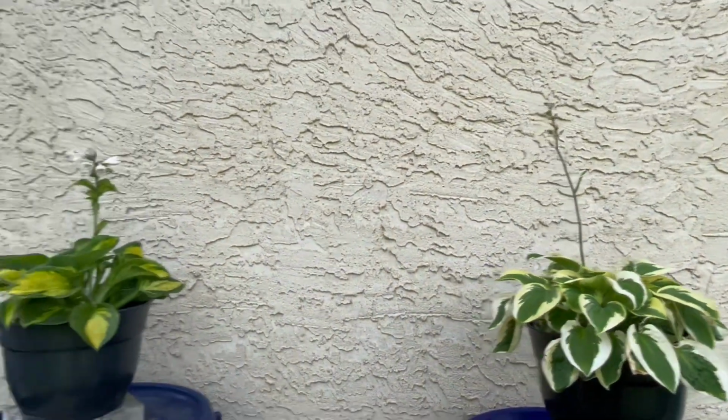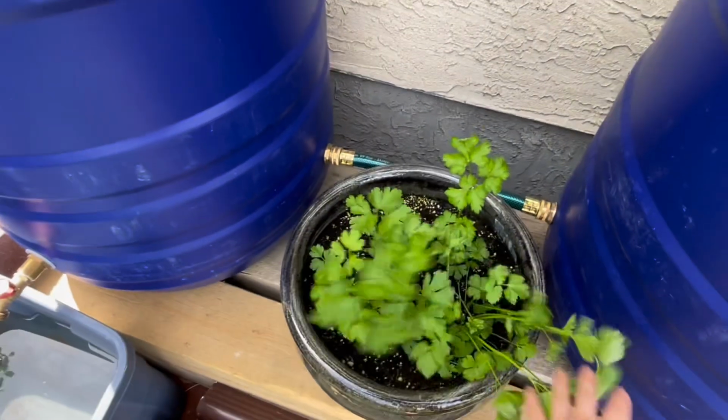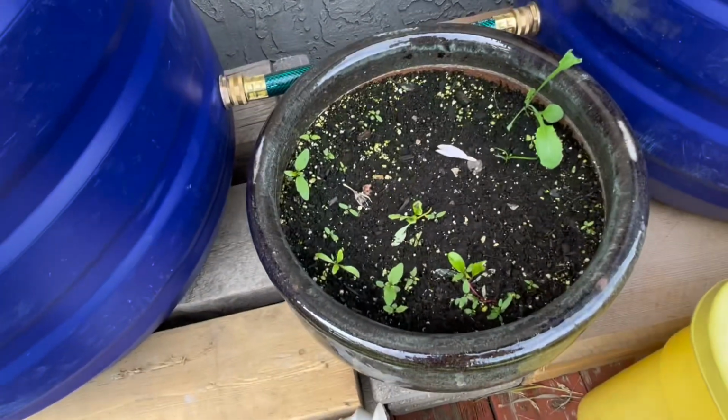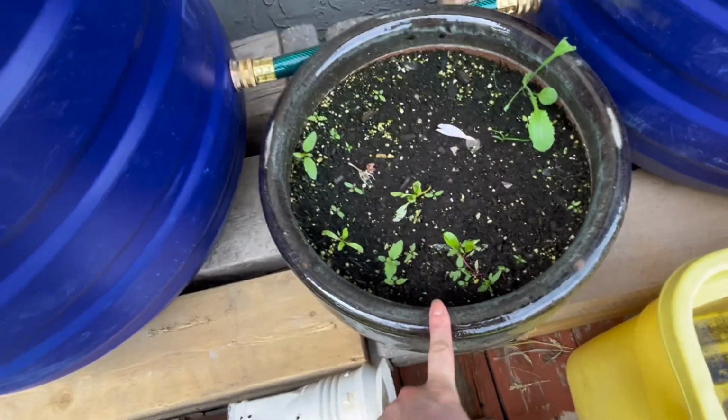Another hosta. This is some more parsley. Parsley's really happy this year. I think this is arugula, if I remember right, but it also might just be weeds. I can't really remember.